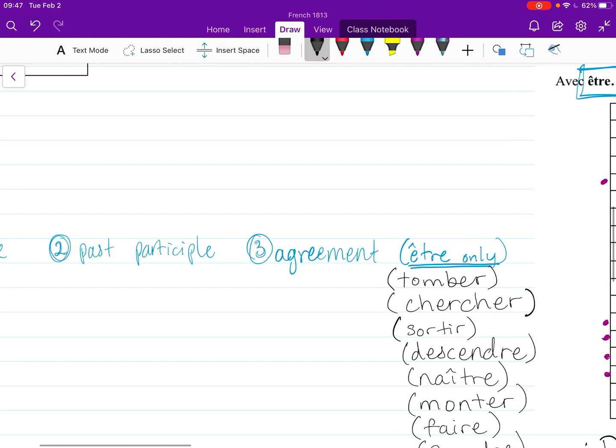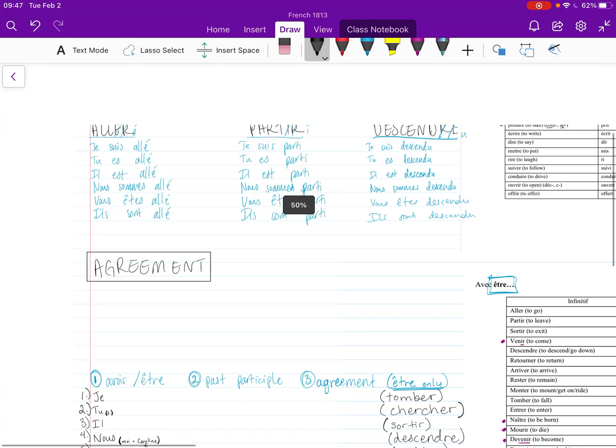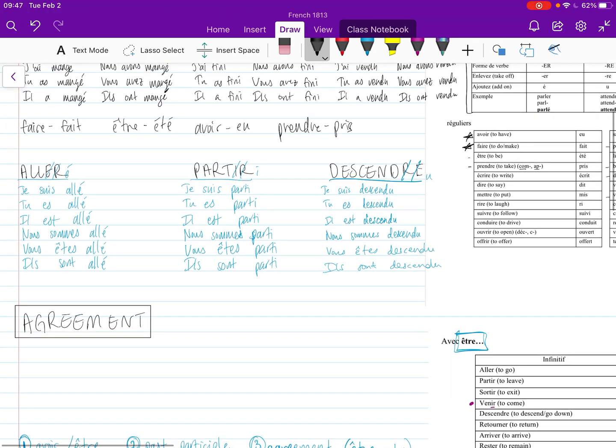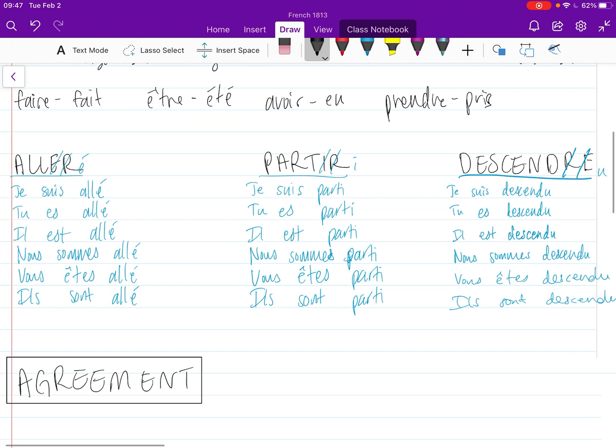So let me scoot over here and talk about, once you have decided that you are using the passé composé with être, because you know that it's in the song or in your list or whatever it is, then you need to think about this very important and special thing that happens with those verbs, and that is agreement. As before in French, we have to make gender and number agreement with something. So if something is masculine versus feminine versus singular and plural, we have a different action to do with those.